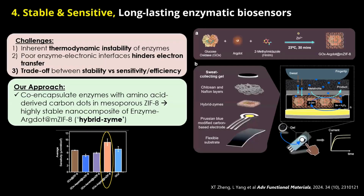So we try to overcome this compromise, overcome this trade-off, right, by maintaining its sensitivity while prolonging its stability. So what we did is that from a materials point of view, we co-encapsulated the enzymes with a type of carbon dot in a mesoporous metal organic framework network. And that leads us to have a very highly stable nanocomposite, what we call a hybrid zyme complex, a hybridized enzyme, basically. And with the hybrid zyme, we then made electrochemical sensors that we fashioned into a fingertip touch-based glucose and lactate sensor. And that basically gave us the holy trinity, the stable, selective, and sensitive 3S all-in-one kind of device that we're quite happy with.